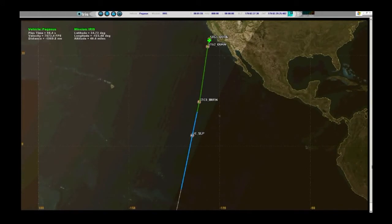Power buses remain strong. Approximately 10 seconds to stage 1 burnout. Stage 1 is burned out. Approximately 15 seconds to stage 1 separation and stage 2 ignition. Attitude remains nominal. Power bus is nominal. Stage 1 SEP, interstage separation. Stage 2 ignition is confirmed.